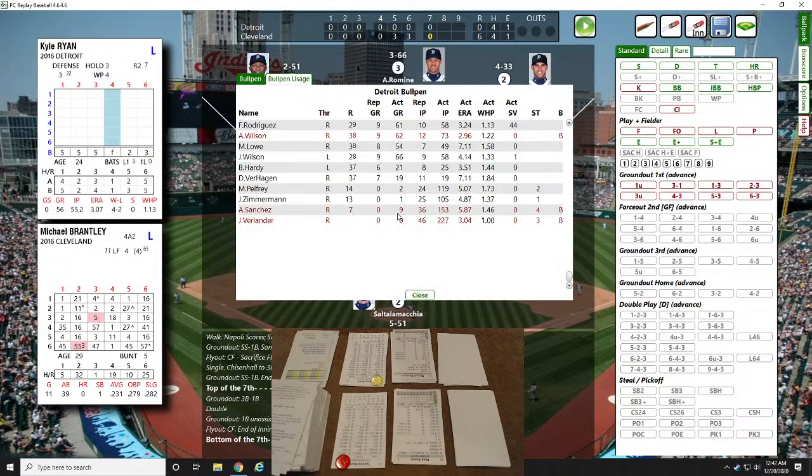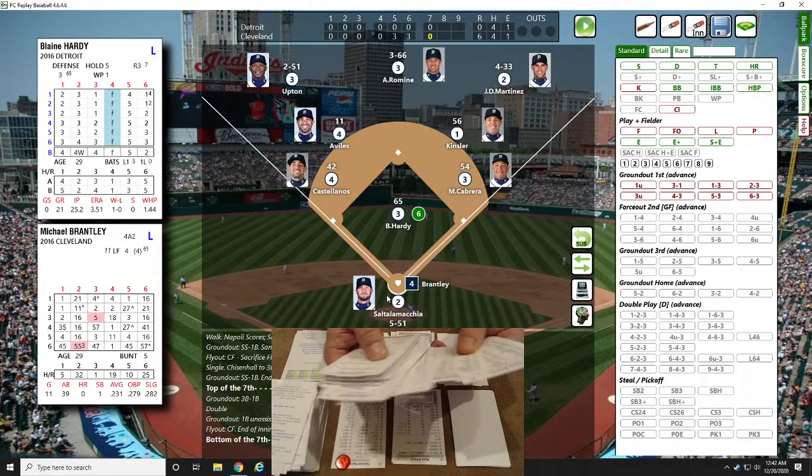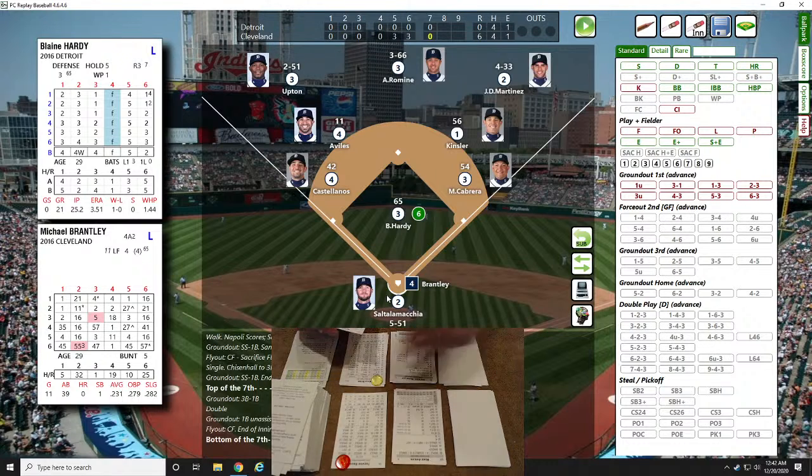And Detroit's going to have to bring in a new pitcher. We are in the 7th inning. We got a lefty and then a righty and then a switch hitter. So I guess they're going to bring in the lefty, B. Hardy. Everyone should try to be Hardy. Blaine Hardy. There we go. Let's see what kind of day Blaine's going to have. In the 7th inning, he rolled a 9, which is an average day. No problem with that.